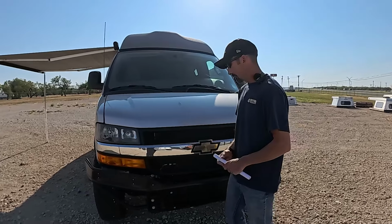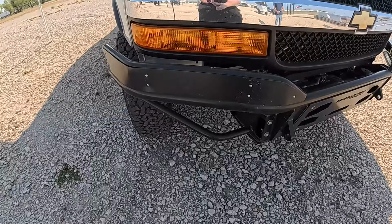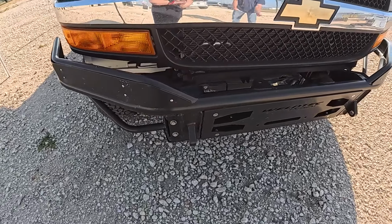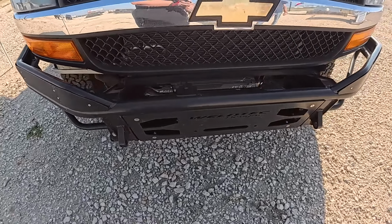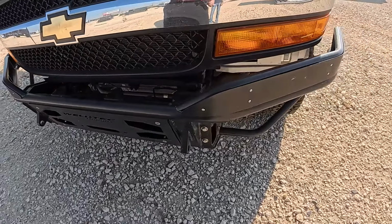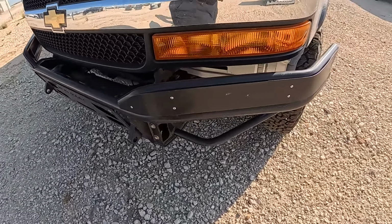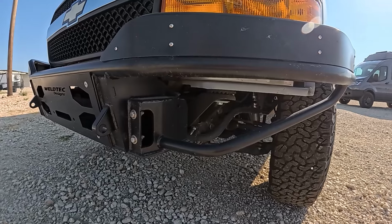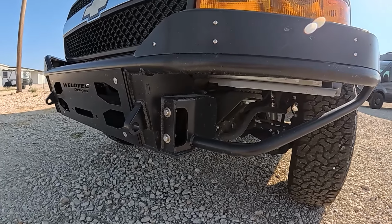All right, guys, we're up here in the front of the Chevy van. Looking at this bumper, this is a WeldTech bumper. Crazy stability. These things are built to hit some stuff and run over stuff. But this particular bumper has the high cut sides, which gives you more travel on the off-road terrain that you may take your van without your tire running into the bottom of the bumper.